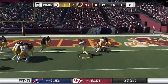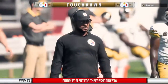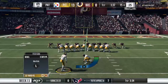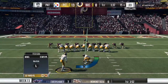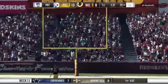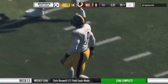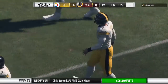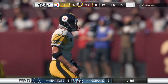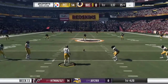Now Bell. And he's in. Touchdown, Pittsburgh. Le'Veon Bell with his 14th touchdown of the year, 2nd of the game. And the Steelers find a way to stretch their lead. And it's good to make it 14-0. Boswell on now to kick this one away.